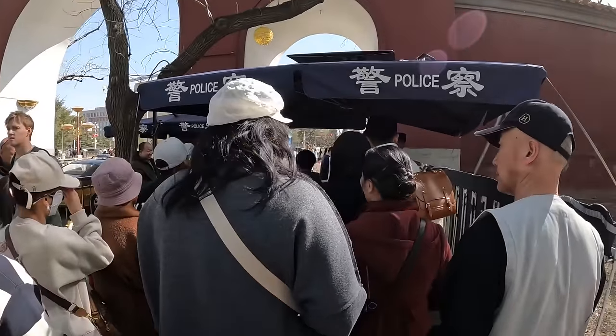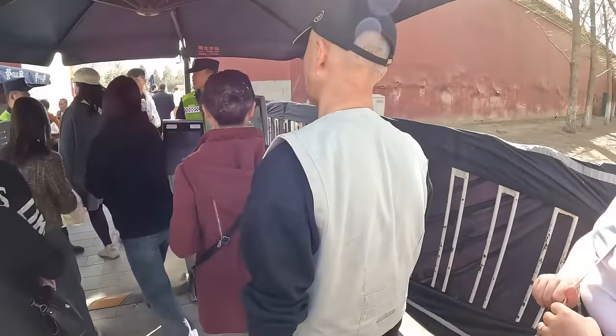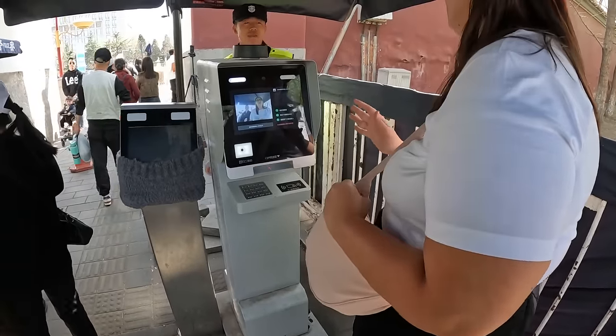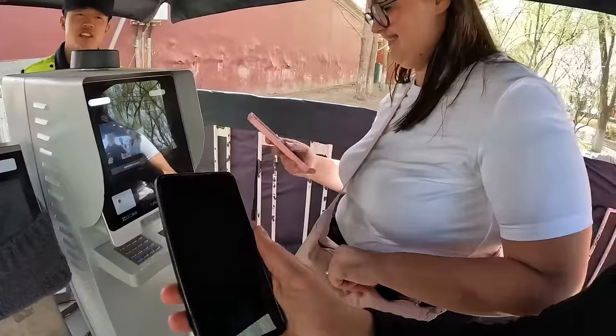I think you have to take a picture of your face and then maybe do something else to enter the Tiananmen Square area. Fingerprints as well, maybe? I'm not sure. Passport. I have photo, yeah. Yeah, we have photos, yeah. Okay, so you need to get a picture of your passport ready, guys, if you want to come here.